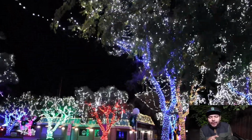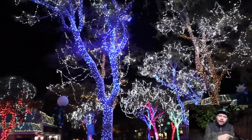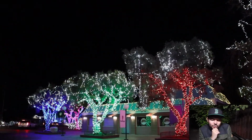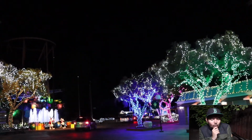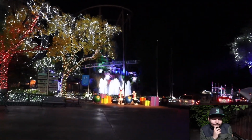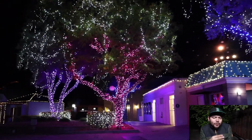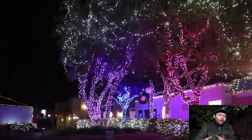Look at this light blue tree right here. I didn't see this tree the first time around, but it looks really nice. And again, the right side of the trees here with the green and the blue, it just looks so awesome. If you guys were driving here in person, you'd just be mesmerized by it. And again, look at these neon colors. They really get you in that Christmas spirit. If you weren't feeling the Christmas spirit before you came in, you're gonna feel it while you're on this ride.